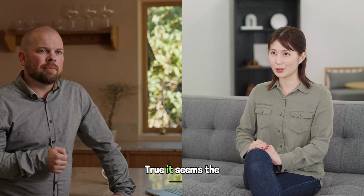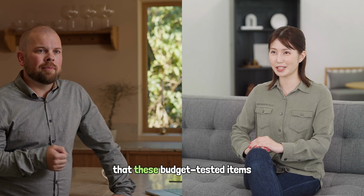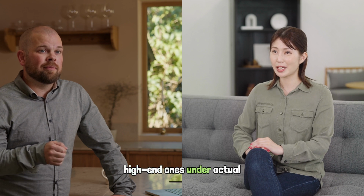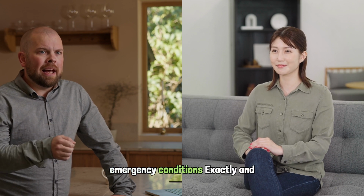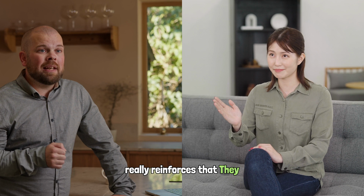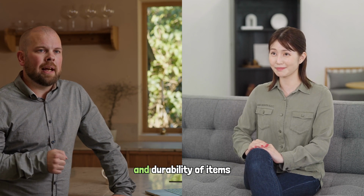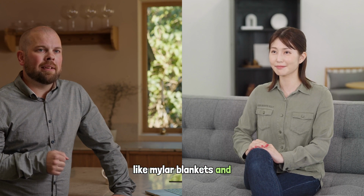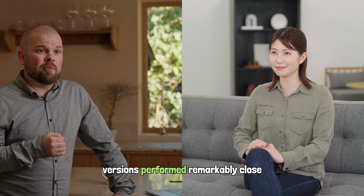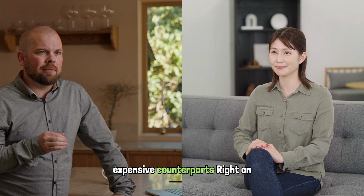That makes sense. True, it seems the balance is in prioritizing core functionality and knowing that these budget tested items can be just as effective as the high end ones under actual emergency conditions. Exactly. And the transparency on testing really reinforces that. They even compared water filtration efficiency, waterproof storage capabilities, and durability of items like mylar blankets and first aid essentials. In many instances, the budget versions performed remarkably close to, or on par with, their expensive counterparts.